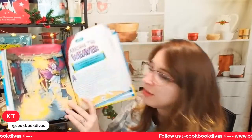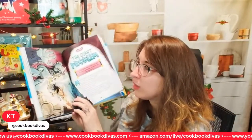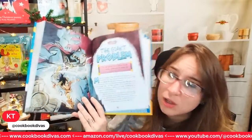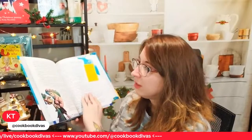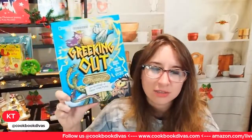I'll show you a few more pages because I really do love all of the beautiful illustrations. Some of these myths, honestly, even when I took a Greek myth class, we didn't even talk about, which is crazy. Now that I think about it, I'm like, why didn't we know about Arachne? So anyway, very cool book for kids who are more curious, studious, who want to learn more about mythology, especially Greek mythology and gods and so forth. So this is 10% off, $17.99. I know I have a ton of books.